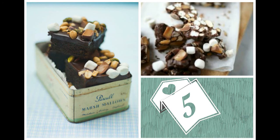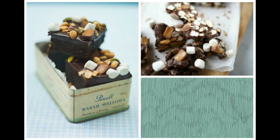Number 5 is one of my absolutely favorite desserts to make at Christmas. This is Rocky Road. Hallelujah. It is like heaven eating this, especially if you just want something that's super fatty, super sugary, and just makes you go into a sugar coma. This is the perfect dessert for you, and I think a lot of people have tested this and understood that this needs to be in my Pinterest board about desserts, because it is in mine and probably in yours too if you have a Pinterest account.